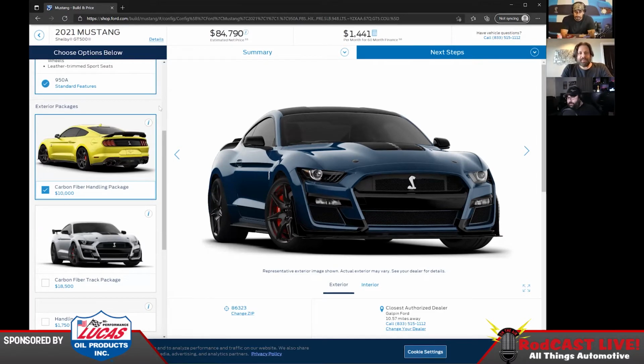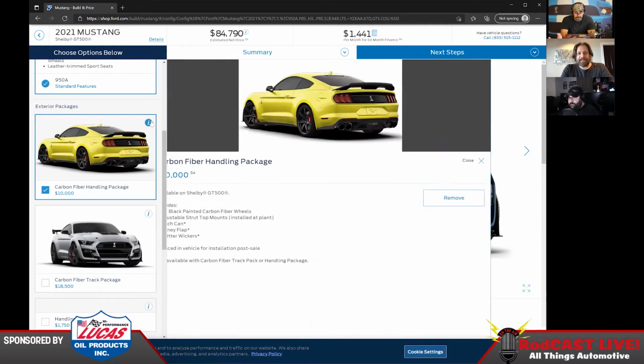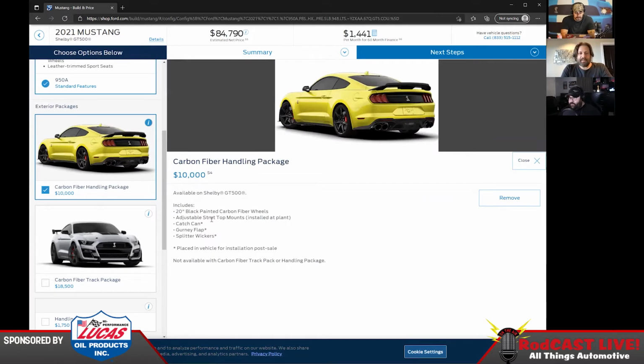Hit the info button so we can see. So we've got the 20 black painted. Why would you paint a carbon fiber wheel? I don't know. You want the lightweight, but you don't like the way it looks. Okay, and then you got adjustable strut top mounts. You got a catch can, the gurney flap on top of the wing, and then the splitter wickers. That sounds very British. Now, are these two packages compatible or it's one or the other?